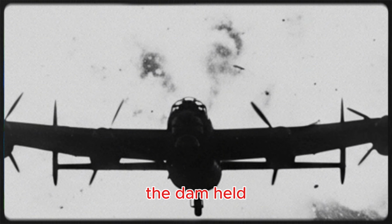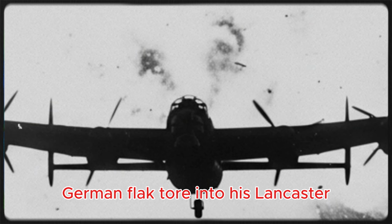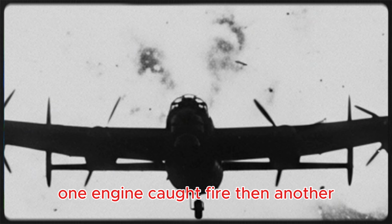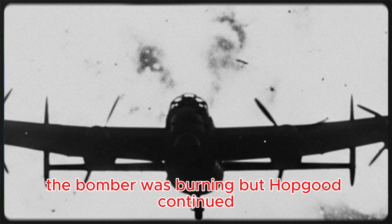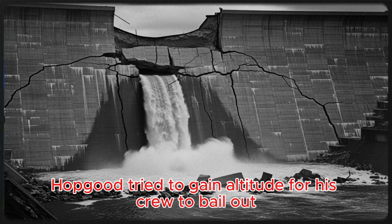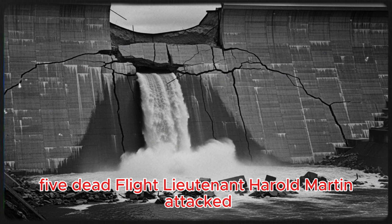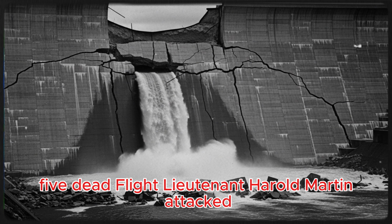The dam held. Flight Lieutenant John Hopgood attacked next. German flak tore into his Lancaster. 1 engine caught fire, then another. The bomber was burning, but Hopgood continued. His bomb dropped late and overshot the target. Hopgood tried to gain altitude for his crew to bail out. 2 men jumped. Then the Lancaster exploded. 5 dead.